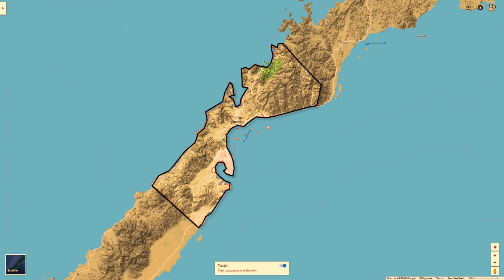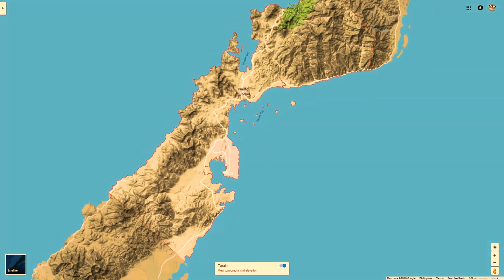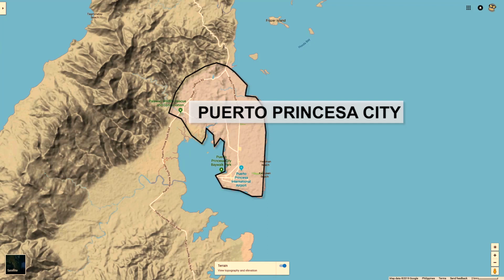Officially, Puerto looks like that, which makes it one of the biggest cities in the Philippines. In real life, Puerto Princesa city is just this small part here, and all the nice beaches and tourist attractions are scattered all over this huge area, and getting to some of these places can take you a few hours. So today I'll be focusing on all the destinations in Puerto Princesa city.